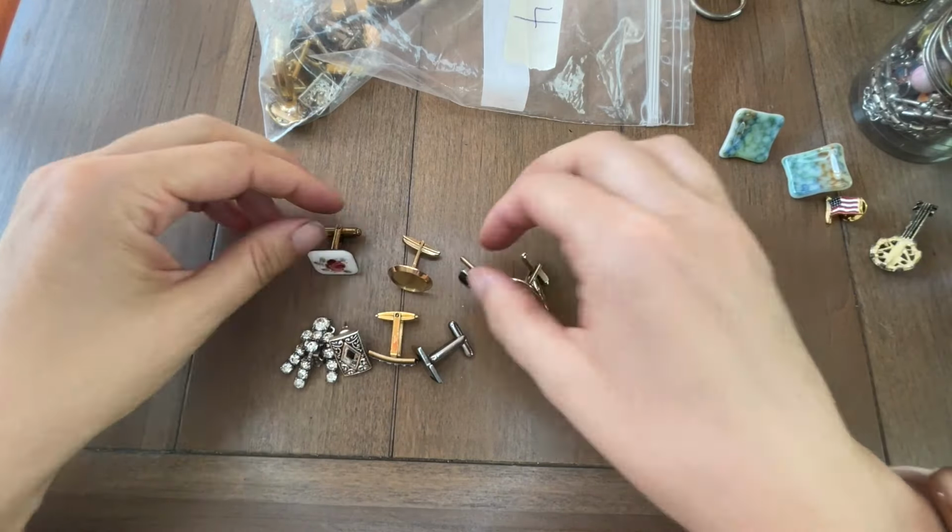I could probably get it up for you. I don't know about these buttons.